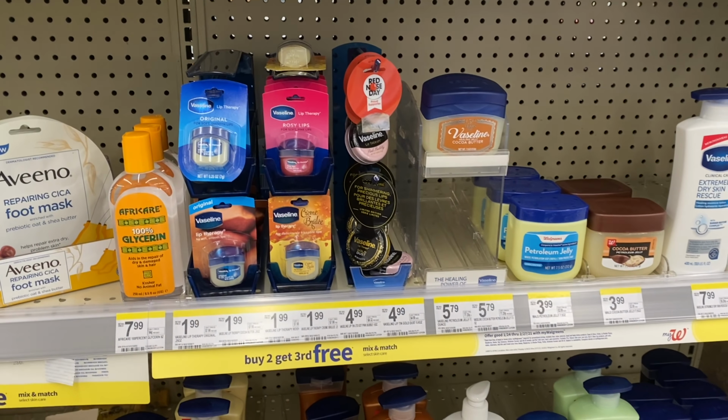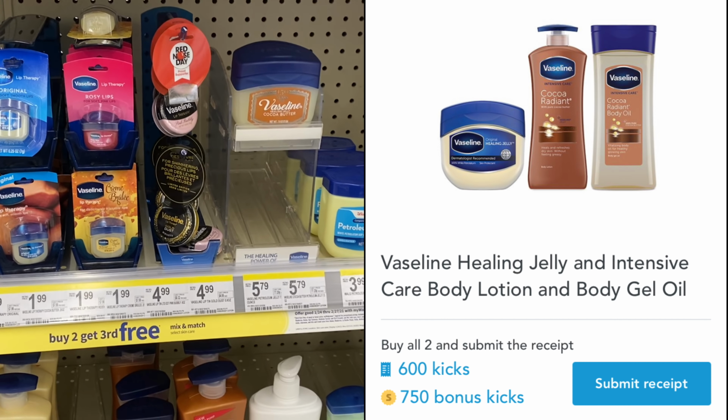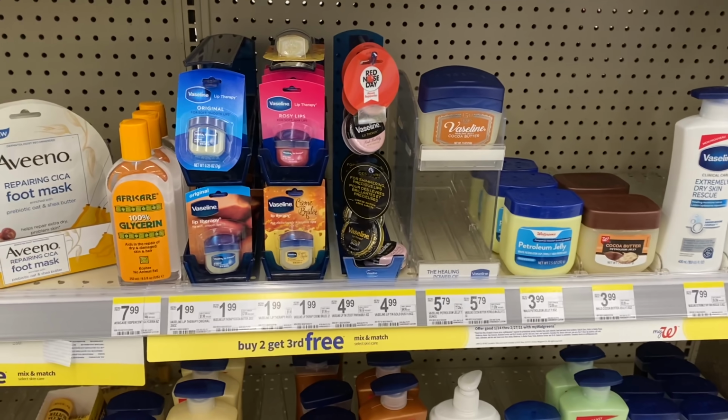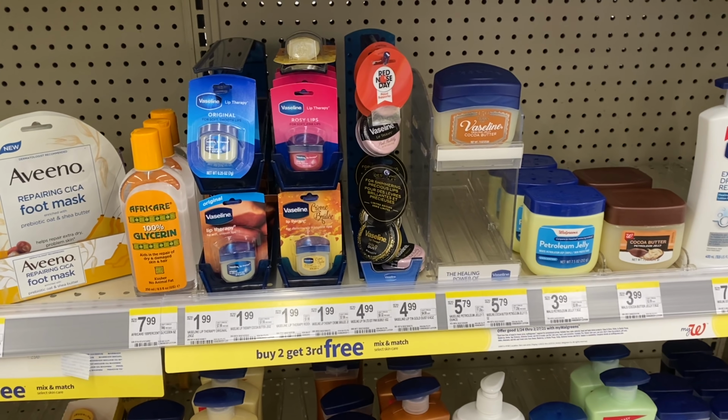Then we're gonna submit to Shopkick for 1,350 kicks. Multiply that by 0.004, and that's gonna give you back $5.40, which is amazing. So let's go over our numbers for this deal.